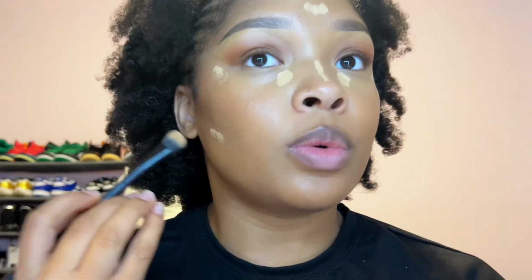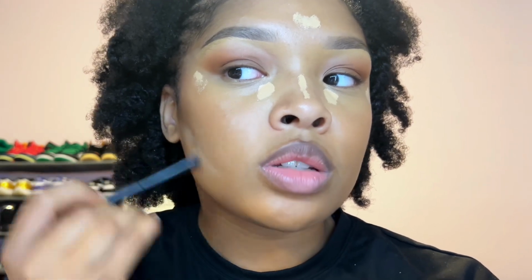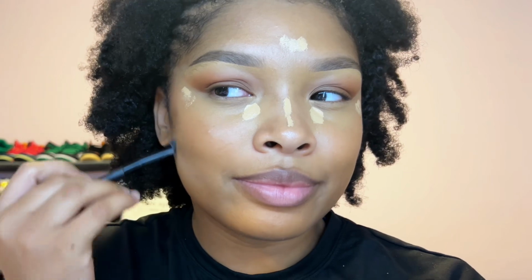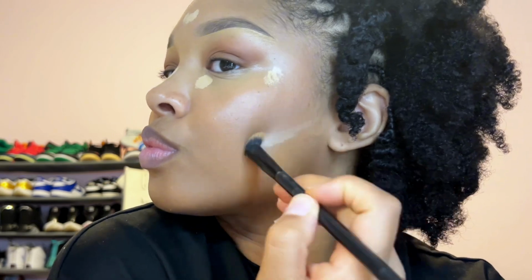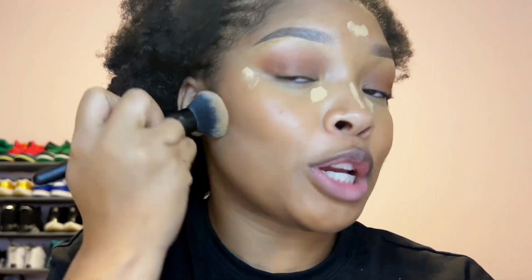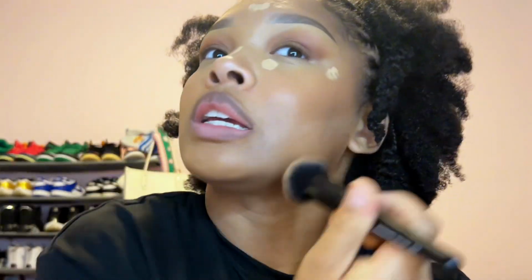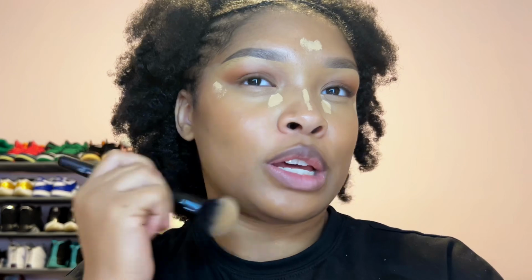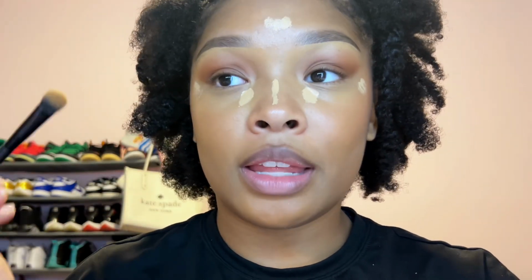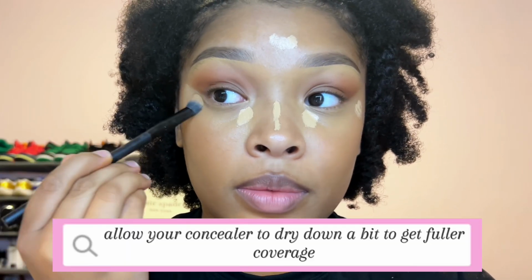And what I'm going to start blending with is that reverse contour because I don't want that to look too ghostly. I'm going to start blending there. See that? Real cute. And then I'm going to go over that with my foundation brush to make sure everything is blended and it doesn't look ghostly. It doesn't look out of place. It just, you know, snatches me up real good. And then I'm gonna blend everything else. I'm gonna start up here though. We want to blend this one last.